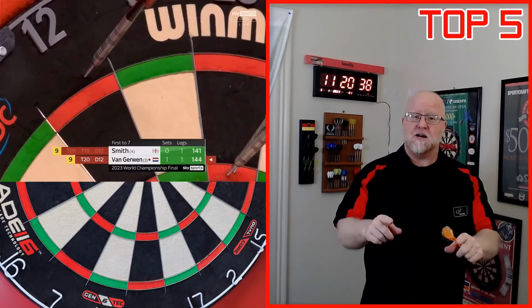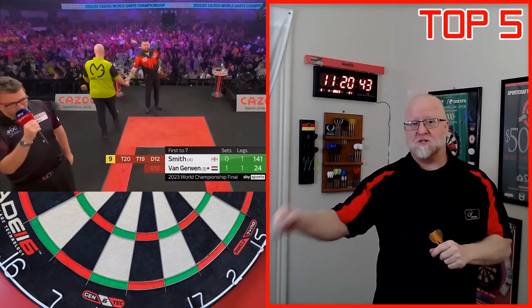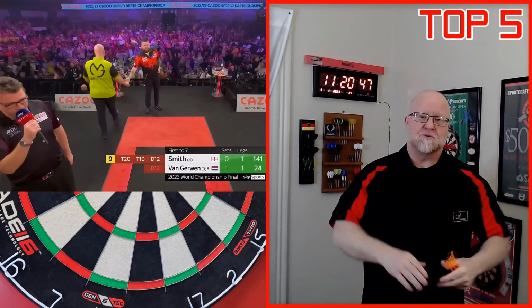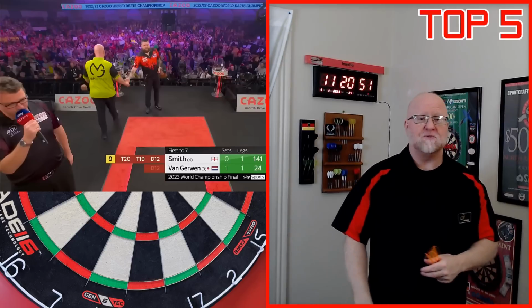And you know what's not talked about that often is on the walk back, Michael Smith actually gave him a fist bump. In the heat of the moment there, that's awesome sportsmanship. That was pretty cool to see Michael Smith give MVG a fist bump.